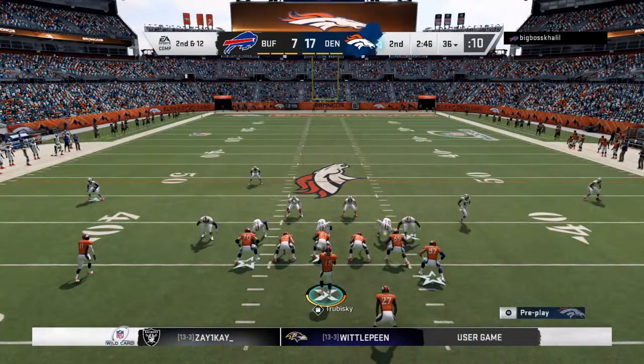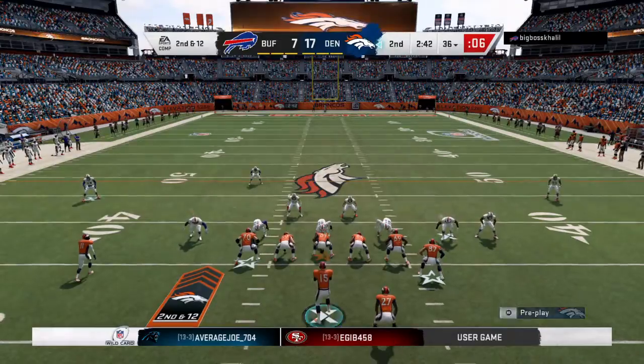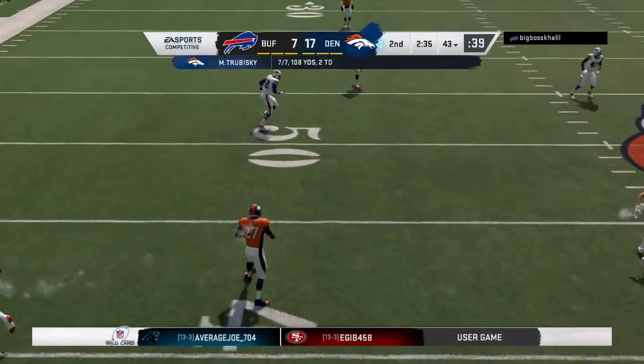First play of the drive goes the wrong way. Here's second and 12. From the shotgun is Trubisky. And oh, look at that, a diving catch.